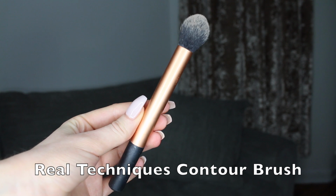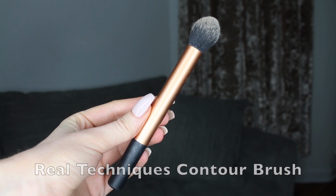And last but not least, when it comes to brushes, the last one I want to talk about is one that I've used so much this year. I probably used it nearly, I'd say, every time I did my makeup, like some of the other products I was chatting about, and it is the contour brush from Real Techniques. This actually comes in a set. It's called, I think it's called the Flawless Base brush set, but don't quote me on that.